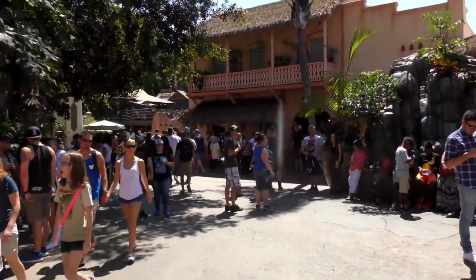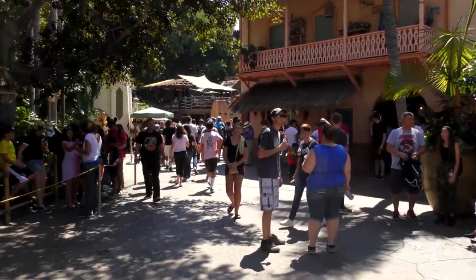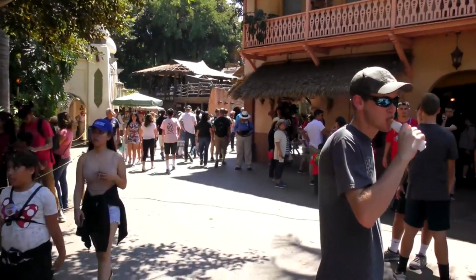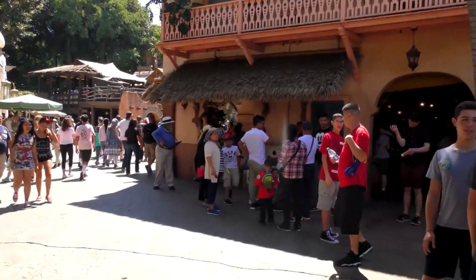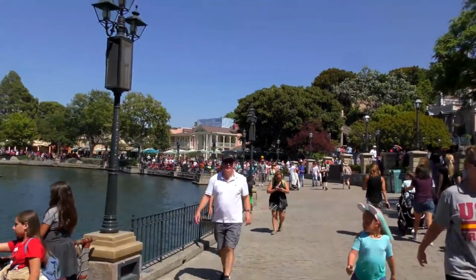The only land you don't really use a bridge to cross into is Tomorrowland. Keep in mind that this only affects the lands that sprout out of the hub, like Fantasyland, Frontierland, Adventureland, and not Tomorrowland, unless we're talking Walt Disney World, because then yes, it does have a bridge. But this brings me to my next point.